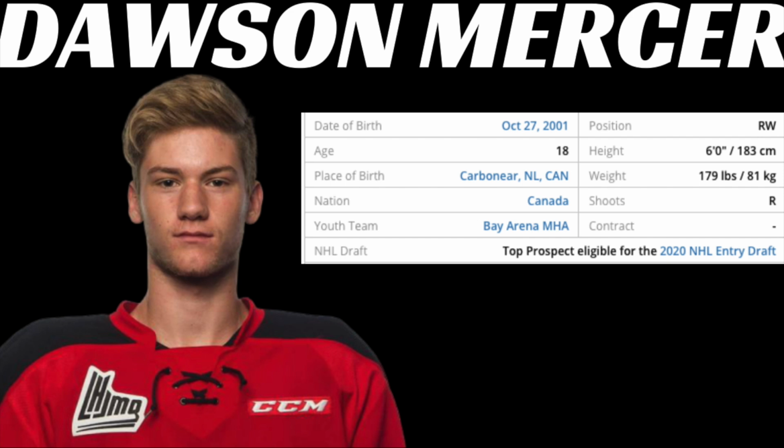Obviously, at this point, the Hawks are another team I think would consider taking the goalie Askarov, but he's off the board. They've got lots of great defensemen already in their system. They really could use another forward like this to add another offensive punch, and Mercer, I think, is the perfect player for that role.